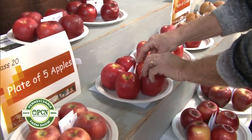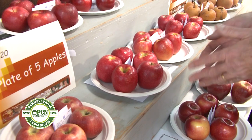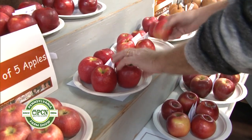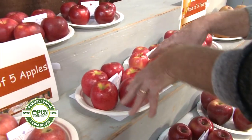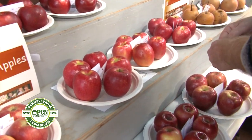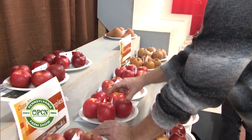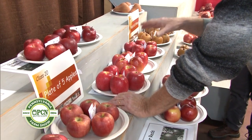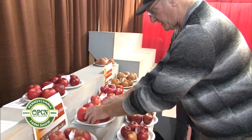So you're looking for uniformity. You're looking to make sure that they are characteristic of that particular variety. Pink Lady is a little elongated apple, you can see there, or here like this. So that's not necessarily a defect. Color, good color across, lack of bruises, that kind of defect. And so this is perfectly colored, good shape, and size necessarily doesn't matter. You could have large apples, medium apples, smaller apples, but certainly these are all uniform.